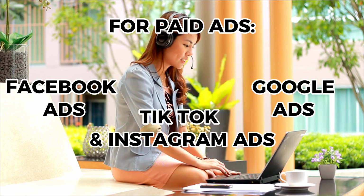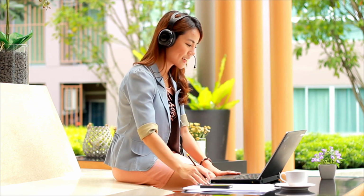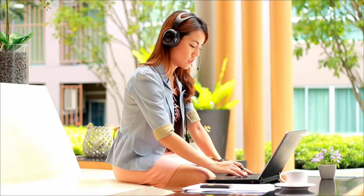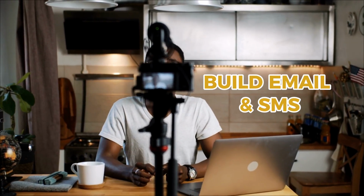Focus on creative testing with strong hooks, user-generated content, and before and after demonstrations. Track your click-through rates and conversion rates religiously and eliminate losing campaigns quickly. Consider working with micro-influencers and content creators to generate initial user-generated content and social proof. Build email and SMS marketing for customer retention with welcome sequences, abandoned cart recovery, and post-purchase follow-ups.